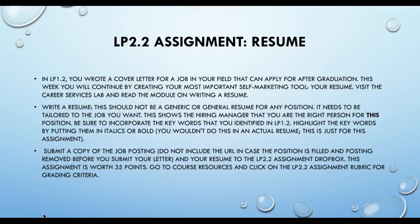Okay, assignment 2-2, a resume. So this is pretty simple, guys. What I did this time is I turned off the originality reports in resume because you only have one resume unless you make up a resume. So we're going to have that originality cut off for that. In the last one, you wrote a cover letter for a job in the field that you can apply for after graduation. This time, you're just going to write a resume.